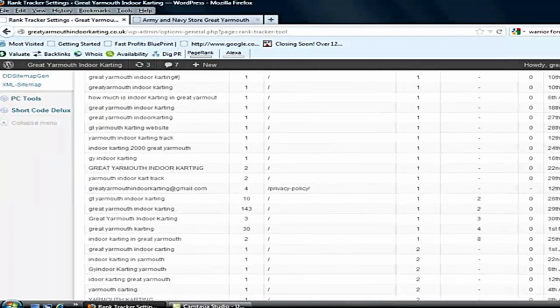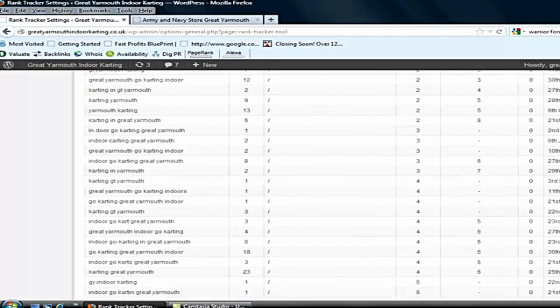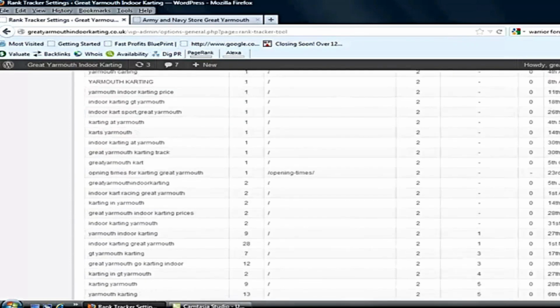So if we look down the list, you can see that 143 people so far have found the site with this keyword, Great Yarmouth Indoor Karting. If we scroll further down the list, you can see that it's being found for an absolute ton of different keywords. So this is obviously a good thing. It means that it's well optimized and it's getting found for plenty of traffic within Google.